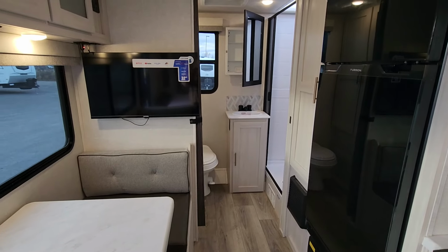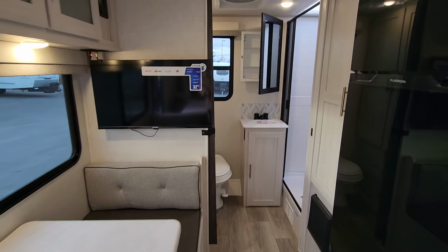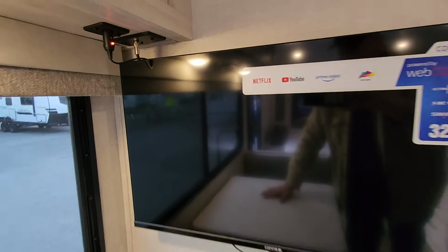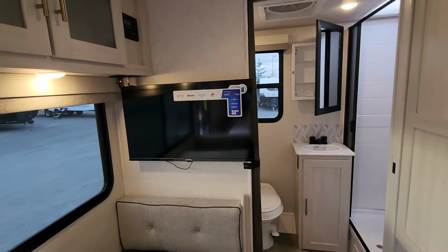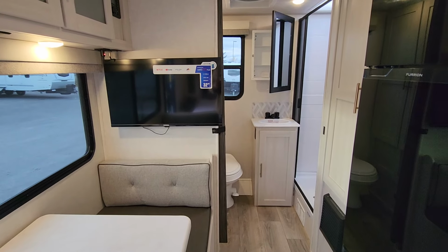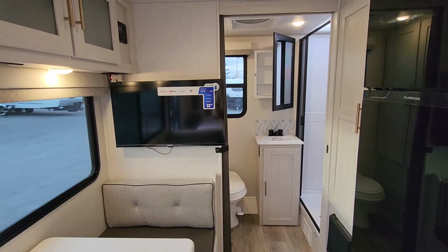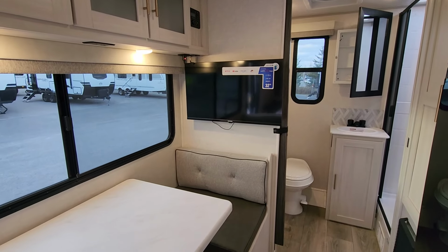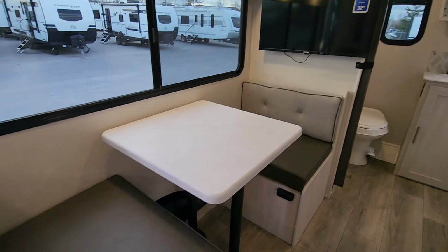Another great little feature does have that entertainment built in. You'll notice this particular entertainment center in the TV is 12 volt. So should you ever need or want to use it off grid, again, already ready for you. So even if that's not the intention initially, as you start to travel more, you really find you enjoy being off grid. This is already prepped for all the little pieces that you would need. So already done.